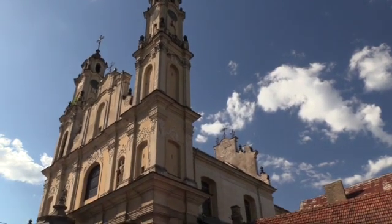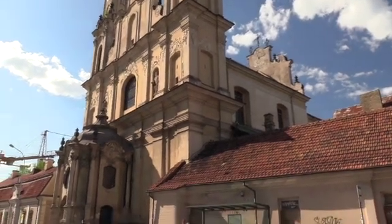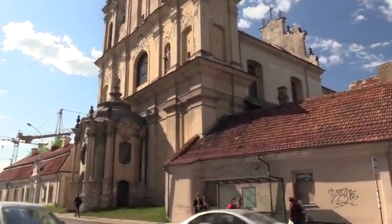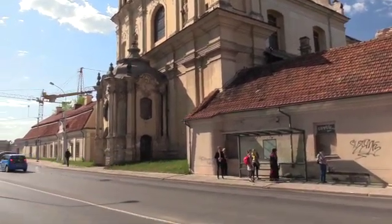Once a grand church, all but severed from society when this road prevented all but the most nimble to even have access to the front entrance.